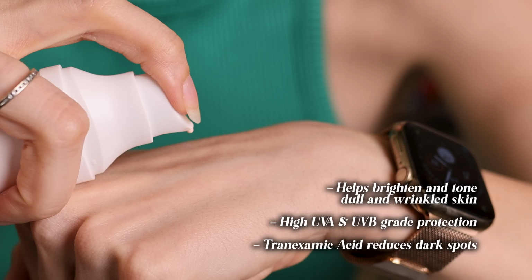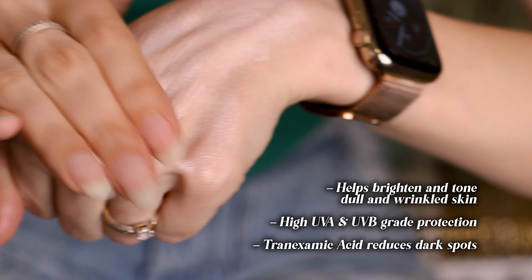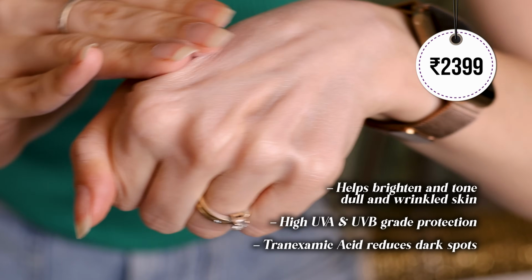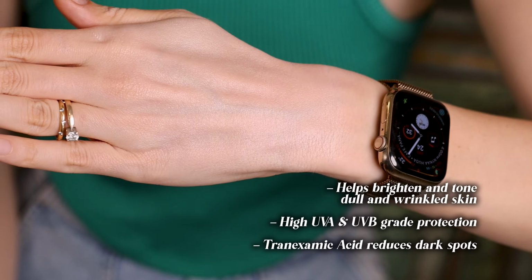Okay, let's see what the other two are all about. So this is the tone brightening one. Of course, there's great sun protection in these, that goes without saying. This is a slightly tinted one, but again, it's going on really easily, there's no white cast, and it's blending in really well. It's gone. This is insane. It literally vanished into my hand in like 10 seconds. With the face, I didn't visually see it as much, but here I could just see this and I'm like, that is pretty amazing. So if you're looking for a tinted one, this one is pretty good as well.